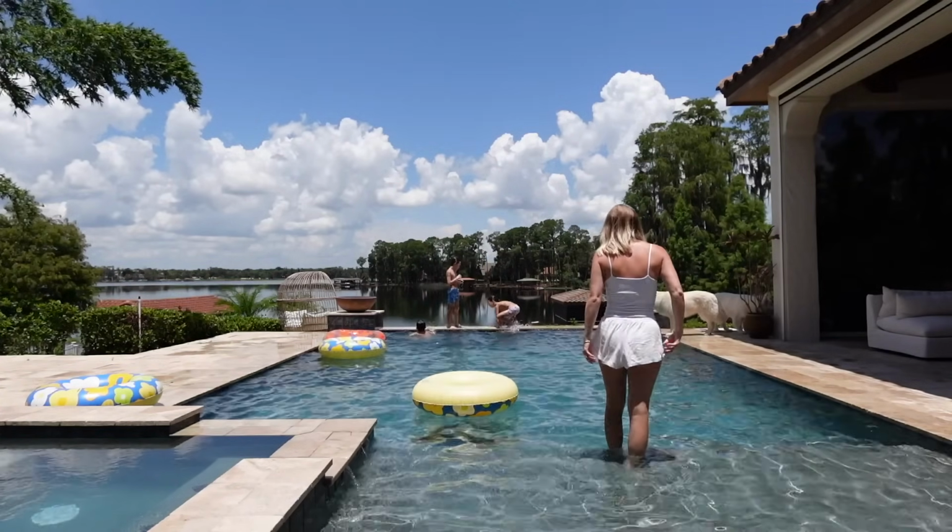Get out of the pool. I almost forgot the kids have piano lessons right now, so we're gonna shower real quick, get them ready for that, and then the babies will wake up, and hopefully it doesn't rain tonight for tennis.